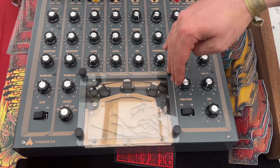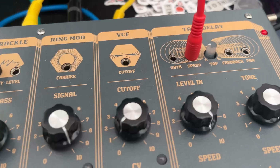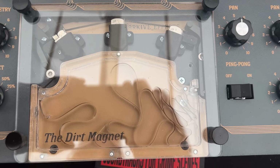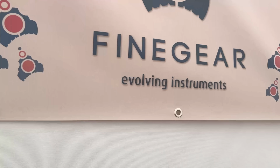Moving forward, there are the people at Finegear. Finegear produces very big desktop stuff. They introduced the Mod Mix last year, and there was the first prototype of the Dirt Magnet. Sorry, my voice is gone. And they finally finished it. It's basically a tape delay, and you see it's very beautiful to look at. It has the signature patchway that the other products of Finegear have, and it's an instant dub vibe. It's very well laid out.